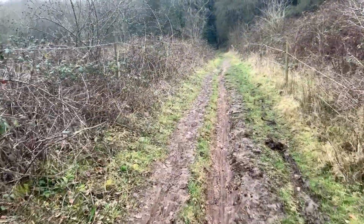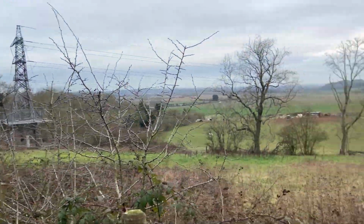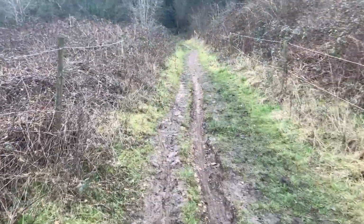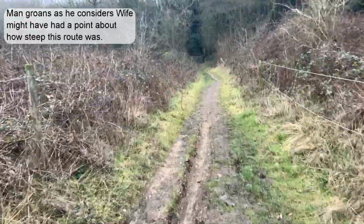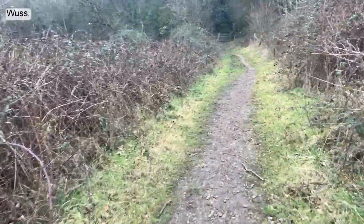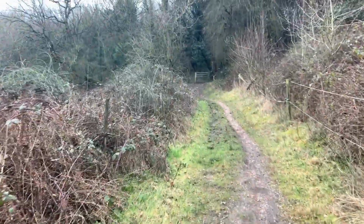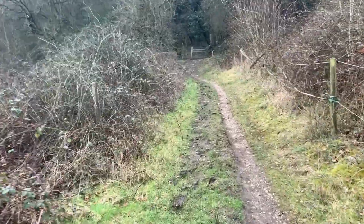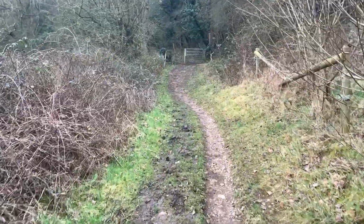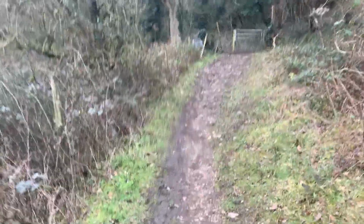And here we are on the hill. Ooh. Never fond of hills this early in a walk. About a mile to warm my legs up. Although I sense this will be the really interesting part of the walk.